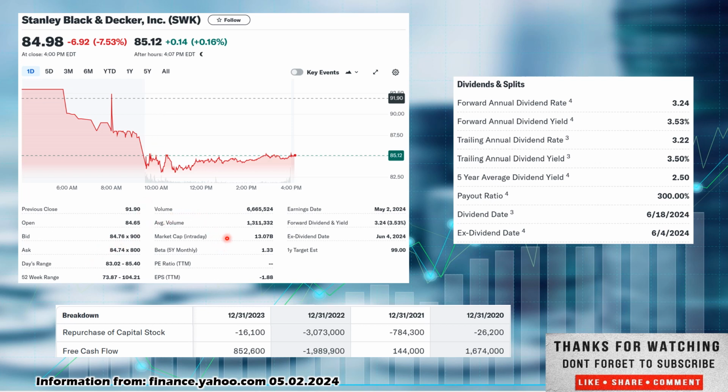Market cap of $13.07 billion, a beta of 1.33, so they are more volatile than the overall market. Now, they did not have a price to earnings ratio. You're going to see some of the numbers that will probably tell you why I believe that it's negative. EPS is negative 1.88, so not good so far, not off to a very good start. Not only is it very volatile, the price earnings ratio is negative, the earnings per share is negative. Earnings date was today, May 2nd, so I'm assuming their earnings didn't fly with everyone. That is why there was a big drop today.